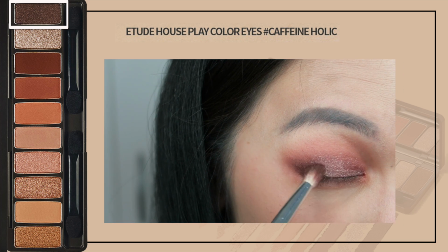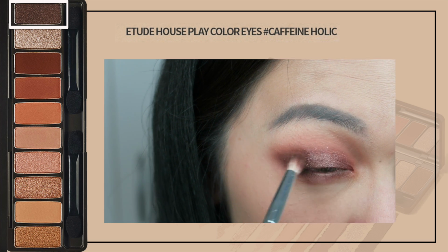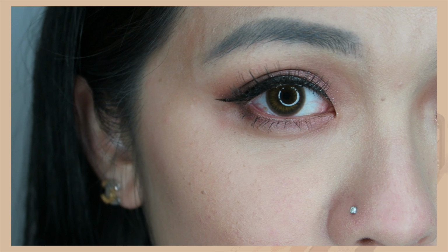And to be honest, I really like the finish of this eye makeup, because even though it's all brown, it gives you a really nice brown smoky eye look. Now next, I'm just using the brown eyeshadow again just to blend out the shimmer shade, and here is the final look.